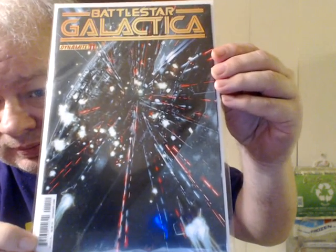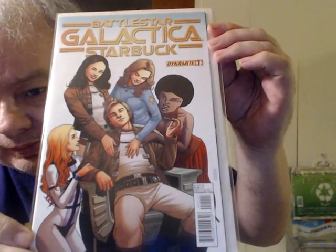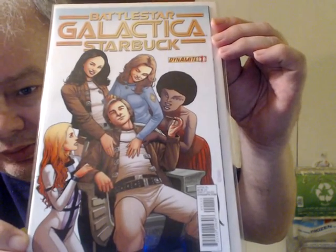Okay, this is Battlestar Galactica issue 11. And Battlestar Galactica Starbuck issue 1. I might tell you that once Dynamite gets a hold of a property, they don't let it languish. They come out with title after title after title based on that license.